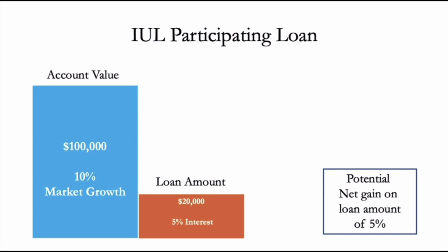Let's say the insurance company charges you 5% on the loan and the market went up 10%. That loan didn't cost you anything. You actually made 5% on the money you loaned yourself.